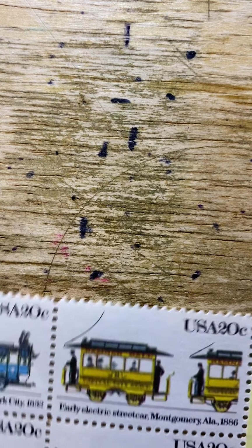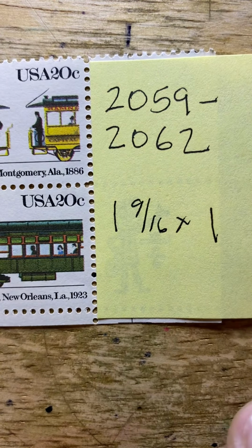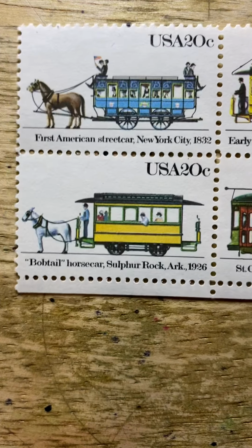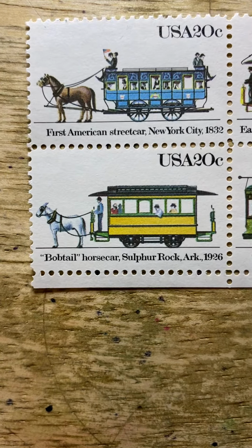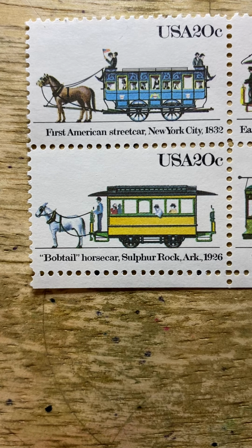The next stamp set I've shown to you before when we talked about cars. This is 2059 to 2062. This is simply called streetcars. We have two stamps with horses on them. The first is 2059. This is the first American streetcar. And we also have 2061, which is the bobtail horse car.